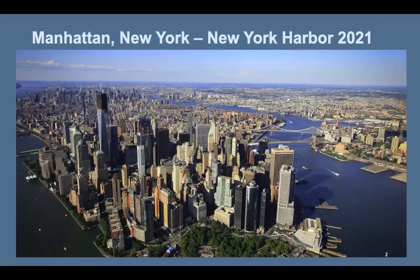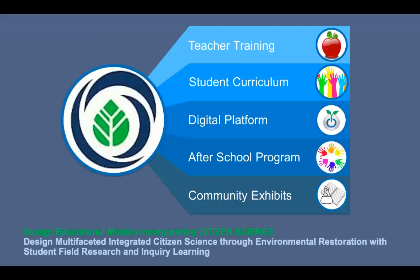You can see here, this is Manhattan, New York. I'm sure some of you have been here or had the opportunity to visit and partake in some of the activities that New York City has to offer. We hope that those will resume in the coming year very soon and you will be safe.